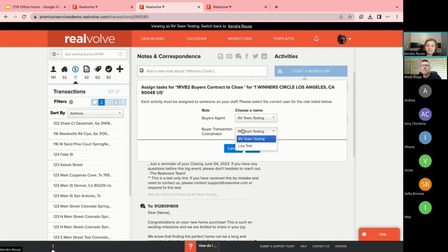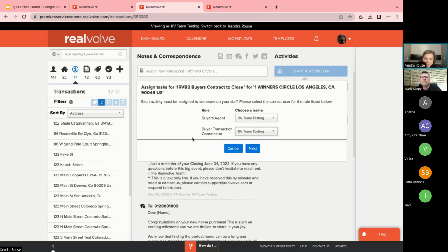The other part of this is if I don't have a Lisa Test, I don't have an additional user, I can still assign all of these roles. I could have 6 different roles as part of my transaction to close process, and I could assign every one to myself as I'm building out my team so that I continue to do the things until I actually successfully put somebody in that role.